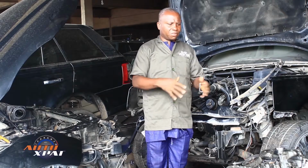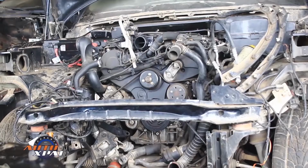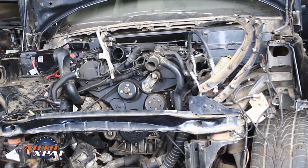If not, we will not be changing. You can see in front of me different sizes of engines. If your car says use a particular oil, don't say they have been using it before.